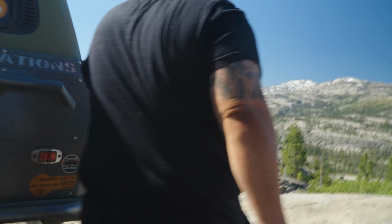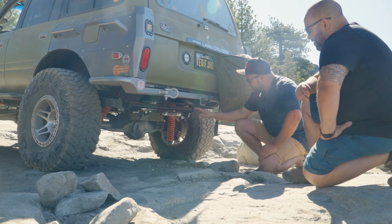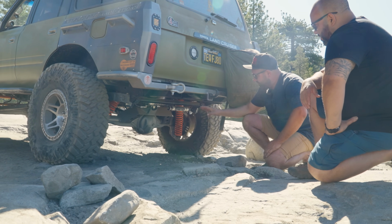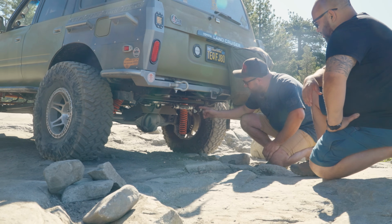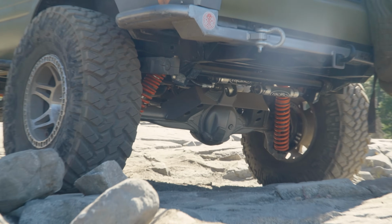All right, so we're hanging out back of the truck here. We've got the rear axle, which may look like kind of a stock setup, but is completely far from it. So, Jose, tell me what you did in the back. Yeah, so again, this is a completely stock axle, right? The stock 9.5-inch LandCruiser rear end.